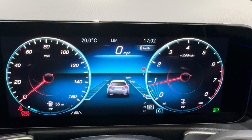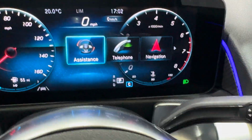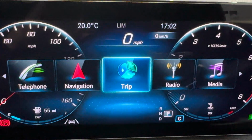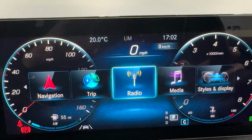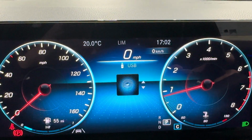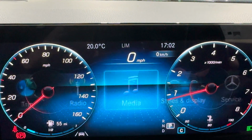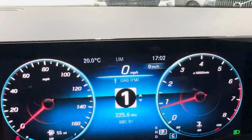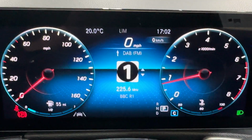Let me just clear that window. Home button, which will then bring up this view. Now using this little like mouse, if I do that, look, we can choose the display that we're going to use. So we're currently in the center, so we'll put media in the center because we haven't got any media connected, so that was a really stupid option. Radio, let's just turn the radio down. YouTube won't like that, so let's turn that right down.